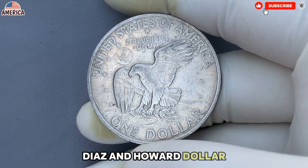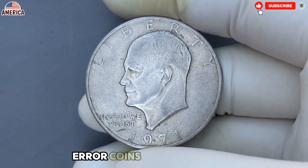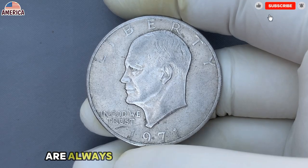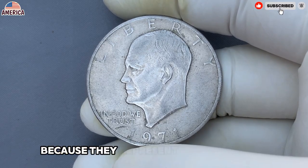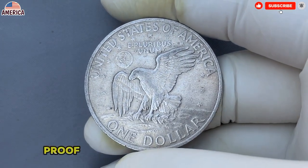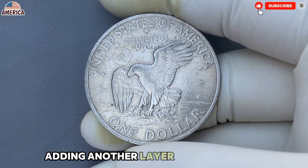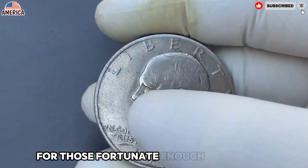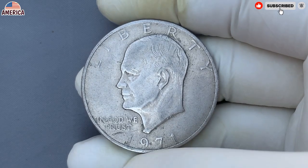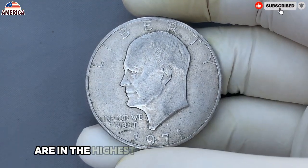Another exciting aspect that elevates the value of the 1971 D Eisenhower dollar is the existence of certain mint errors and proof versions. Error coins like double dies, die cracks, or off-center strikes are always prized among collectors because they represent unintentional deviations that make each coin unique. Proof coins from the Denver Mint are exceptionally rare for this year, adding another layer of desirability for those fortunate enough to find one. The condition of the coin also plays a critical role. Uncirculated coins with full original luster and no wear are in the highest demand.